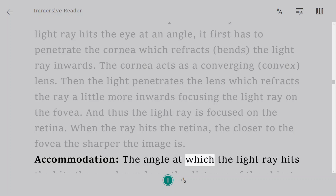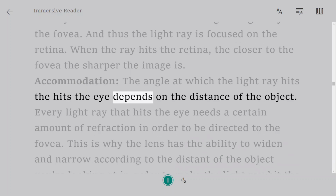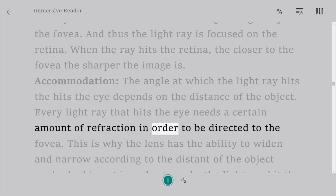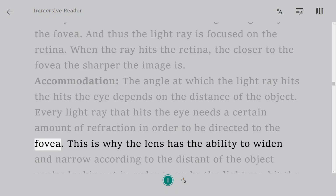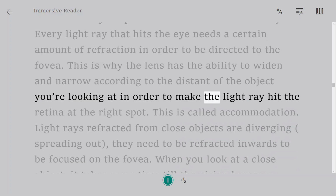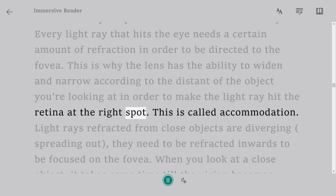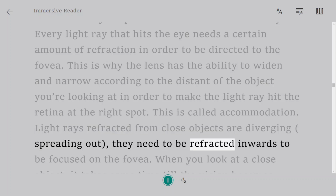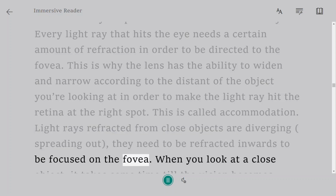Accommodation. The angle at which the light ray hits the eye depends on the distance of the object. Every light ray that hits the eye needs a certain amount of refraction in order to be directed to the fovea. This is why the lens has the ability to widen and narrow according to the distance of the object you're looking at, in order to make the light ray hit the retina at the right spot. This is called accommodation. Light rays refracted from close objects are diverging, spreading out. They need to be refracted inwards to be focused on the fovea.